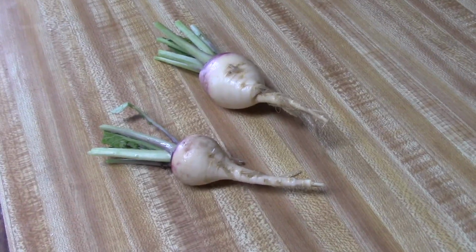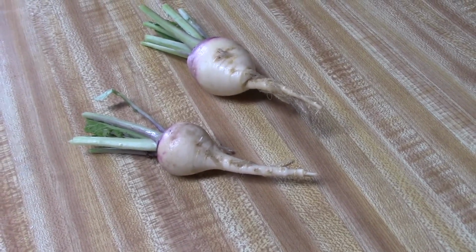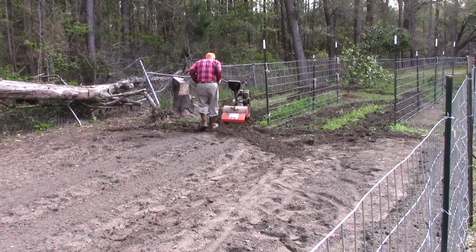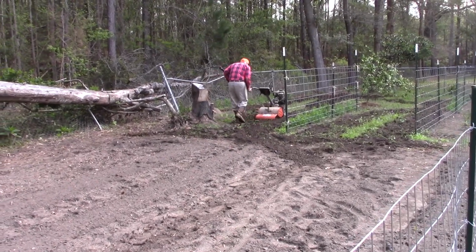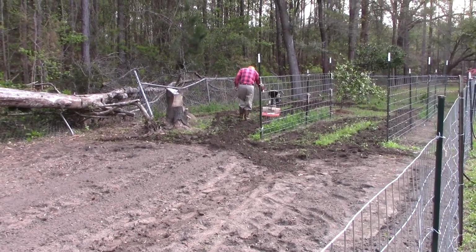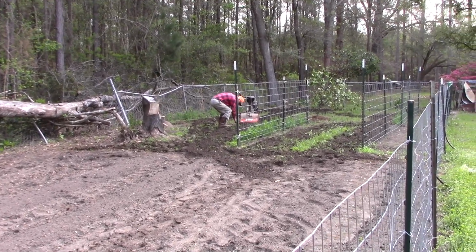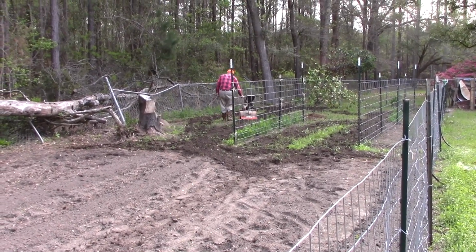We pulled up the turnips that Larry planted for the chickens, and I saved 2 little ones here for me to eat, but the chickens got enough. This is Wednesday, the 22nd of March, and Larry's tilling up. We took down that ramshackle barrier between the 2 gardens that kept the chickens out. Larry must have hit a root. He's tilling up where the turnips were, making more space to plant more things.